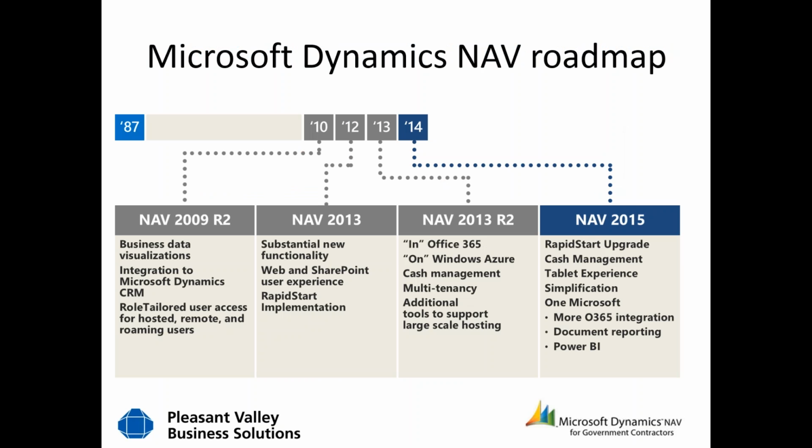I want to give you a little bit of background in terms of, where is Microsoft today with NAV and where are they going.